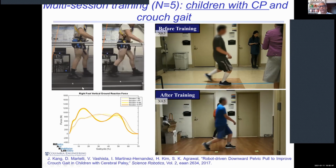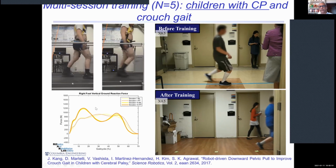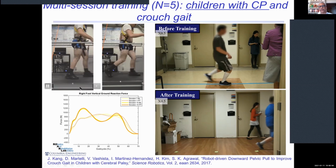Now here is what you see in the video of these individuals during the training itself, early on into the training when the child came to our laboratory, and you can see that he has a very unstable as well as slow gait, but by the end of training he's walking a lot better, and in fact he's developing the right foot forces, because when you walk you have a heel strike, you have a toe off.